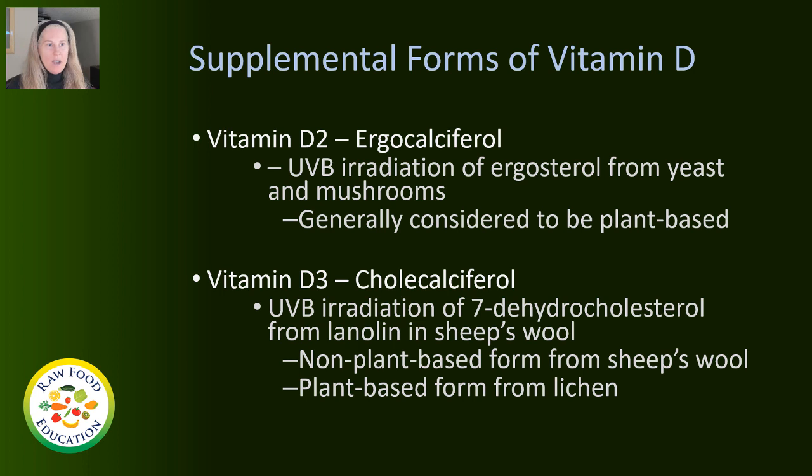Now, I'd like to point out here, before moving forward, that vitamin D is not just an issue for vegans and vegetarians and raw foodists. A 2018 study found that 40% of almost 5,000 participants were deficient in vitamin D, which is characterized as a blood level of less than or equal to 50 nanomoles per liter or 20 nanograms per milliliter.